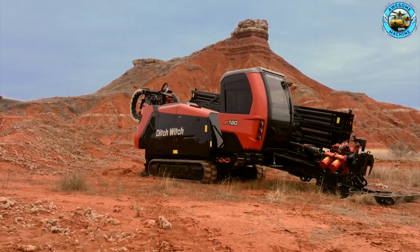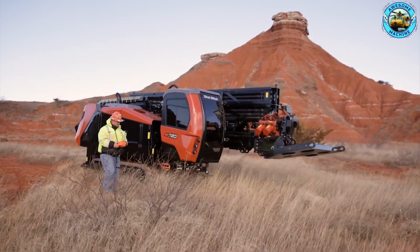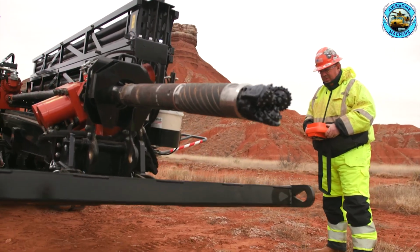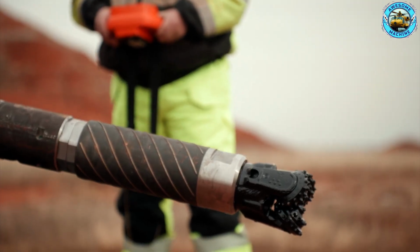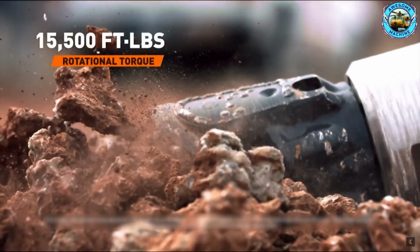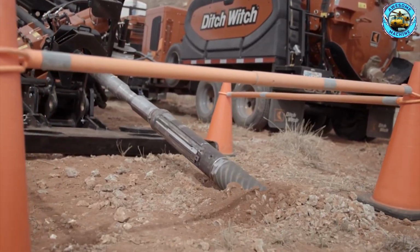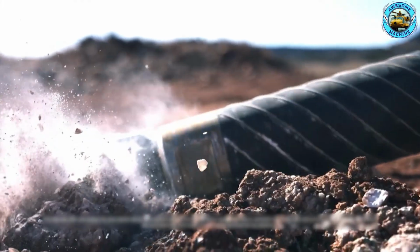The Ditch Witch AT120 is a powerhouse in trenching technology. With a 120 horsepower engine and a robust 5.5-ton design, it excels in tough soil conditions. Its advanced trenching system and powerful hydraulic controls ensure precise and efficient excavation. The AT120's durability and high performance make it an essential tool for demanding construction and utility projects.